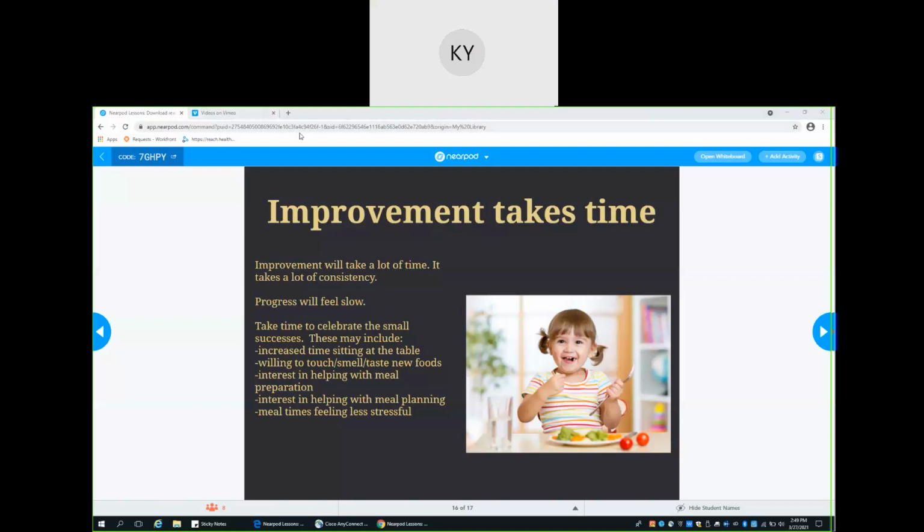So, the most important thing is that this is a process. Improvement takes time, and you may not see success right away. So celebrate the small steps, like we talked about earlier. You know, I can tolerate having a veggie on my plate, or I'm willing to lick this food, but be happy with the small progress. And I think the most important thing is to trust the process.